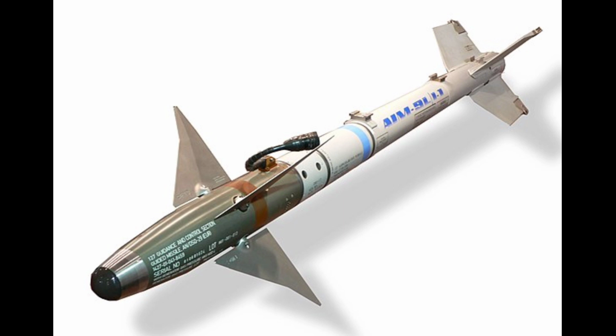It is a substantial upgrade to the Sidewinder family featuring an imaging infrared focal plane array, FPA, seeker, with claimed 90-degree off-boresight capability, compatibility with helmet-mounted displays such as the new U.S. Joint Helmet-Mounted Cueing System, JHMCS, and a totally new two-axis thrust vectoring control, TVC, system, providing increased turn capability over traditional control surfaces, 60 Gs.